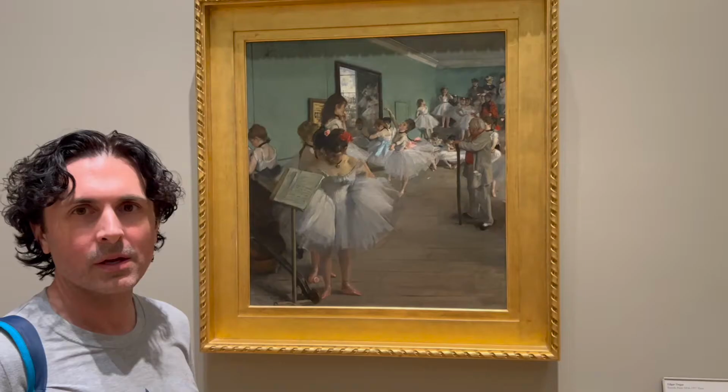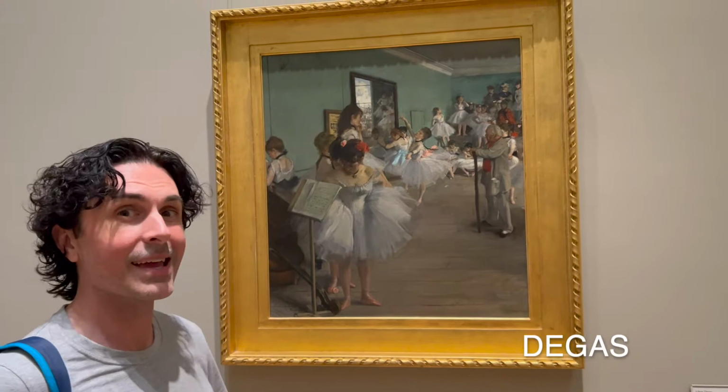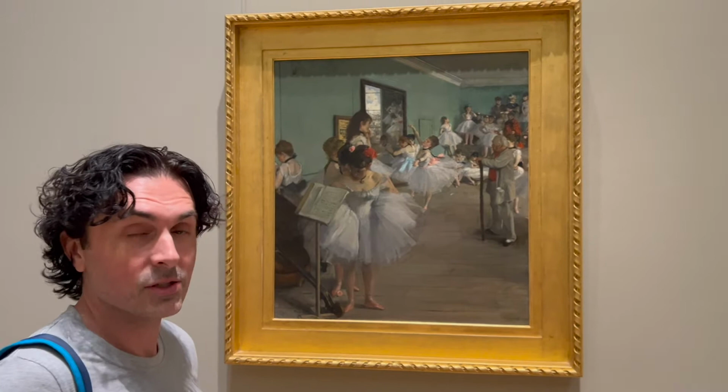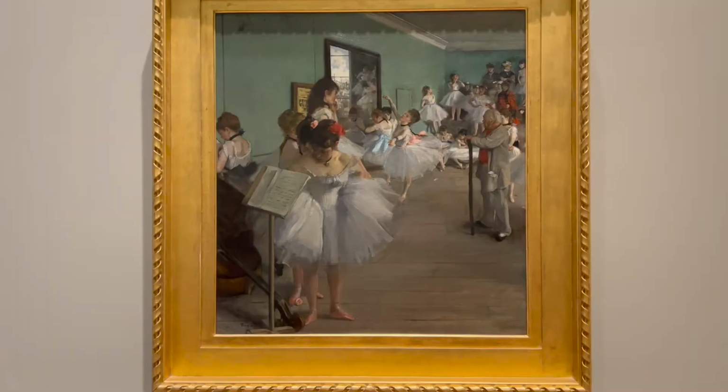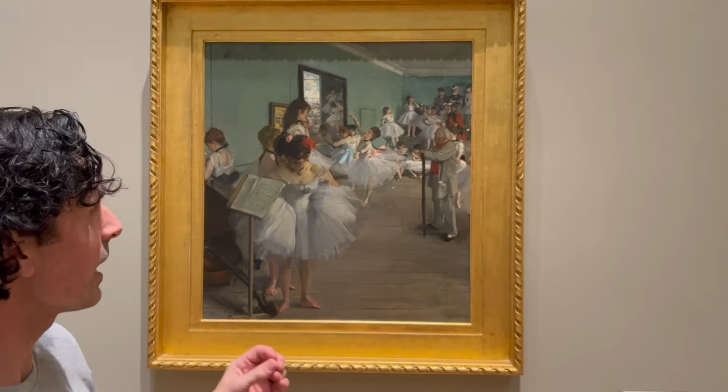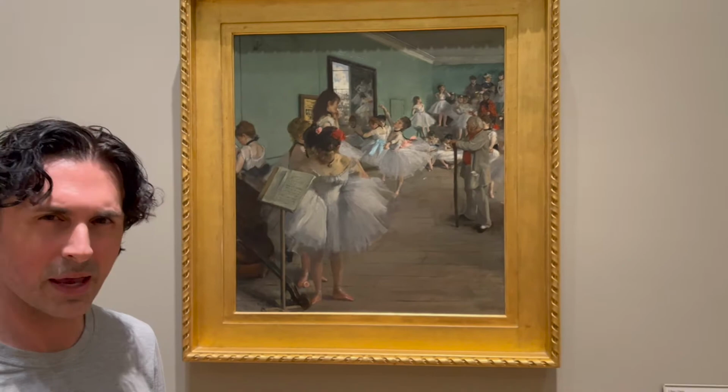Here we have an honorable mention in our top 10 list. You can't skip a Degas. This is Degas' depiction of a dance class filmed in Paris. What I find most striking and interesting about it, if you're not interested particularly in the dance world, which he very much was, is the angle. So take a look at that line. The line and the perspective are what make this work. Degas' The Dance Class from 1874.